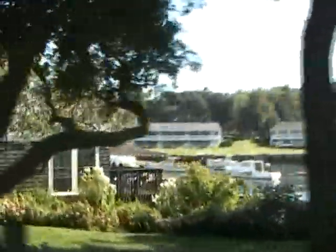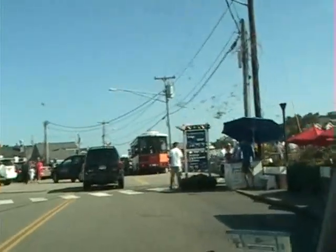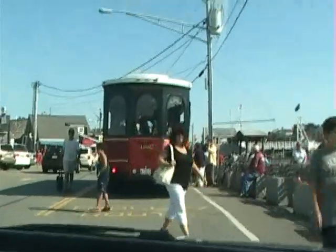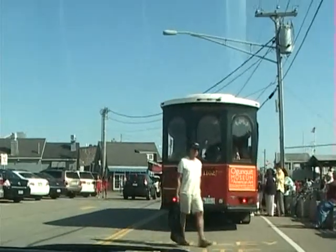Look at this. This is quite beautiful. I'm gonna have to watch out for the traffic and for people here, so maybe we'll stop up here for a quick minute and take a look at Perkins Cove. I'm gonna run these people over by parking in the bus stop. It's okay. This is a trolley route.